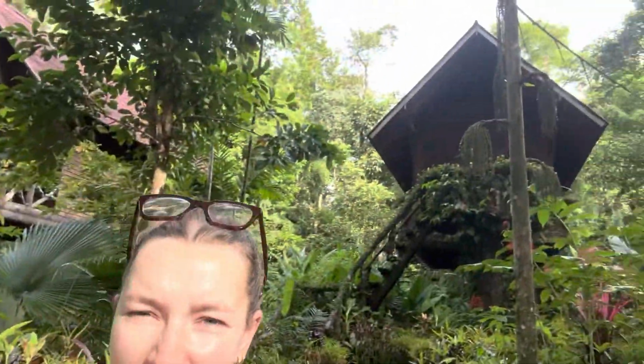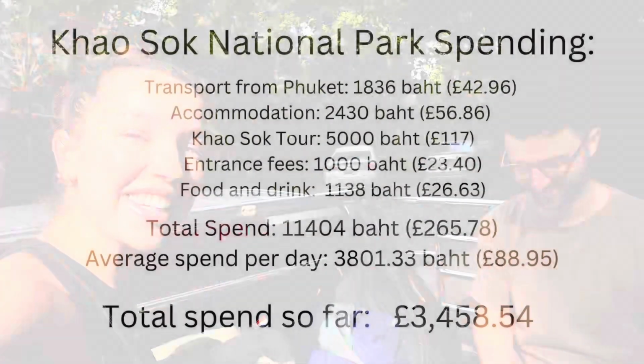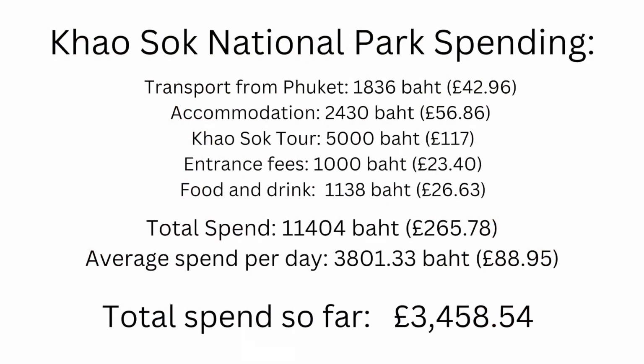We've just had some breakfast. We're going to pack and then wave goodbye to our little hut and goodbye to Khao Sok National Park. Goodbye, Khao Sok. So here is our overall spending for Khao Sok National Park.